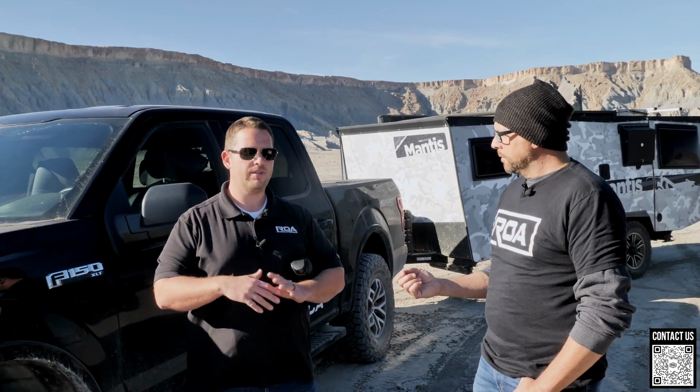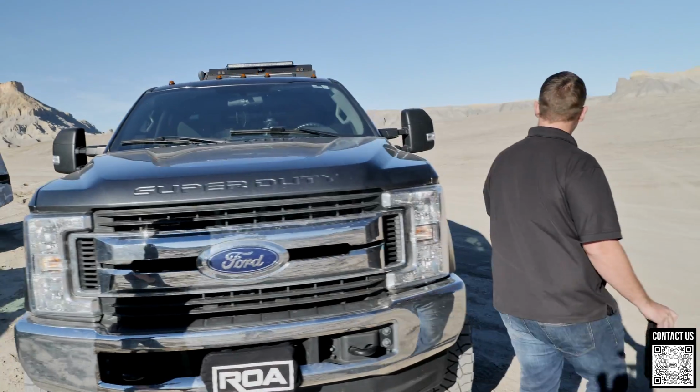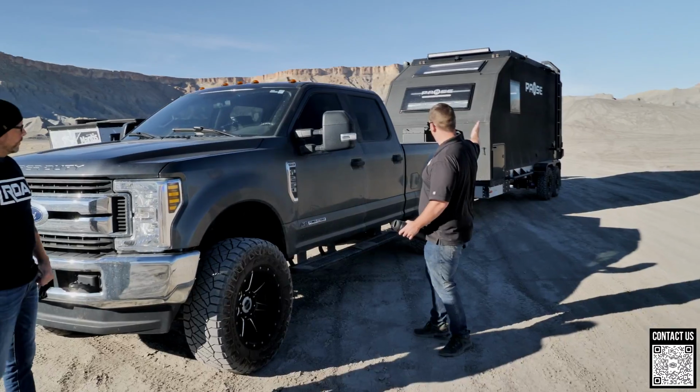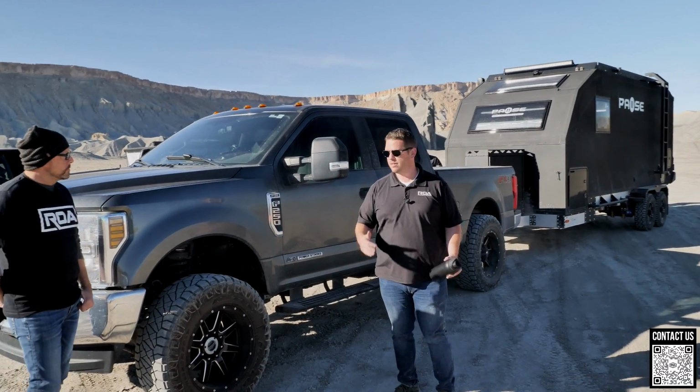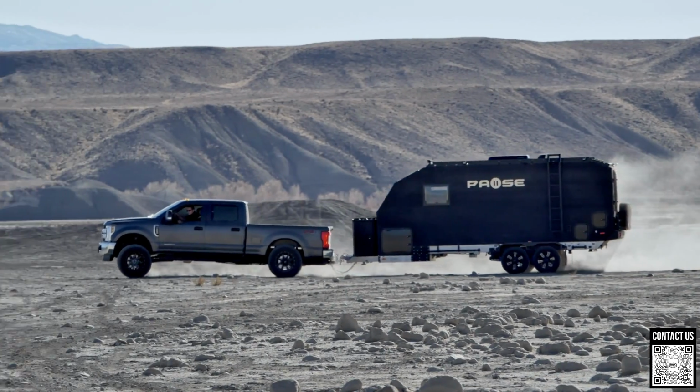So this comes down to, and this is why this is the number one asked question, because there's so much information to go into. Yeah. And it becomes pretty difficult. So over here is a 2500. Now, behind this, we're carrying a Pause, right? Big, heavy trailer. This is the heaviest trailer we have in the class of trailers that we carry.